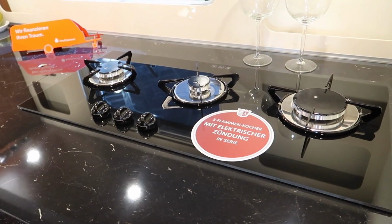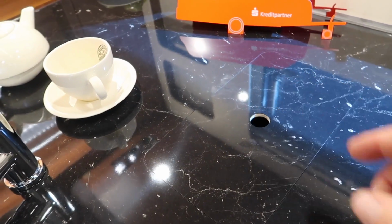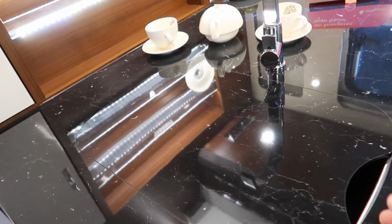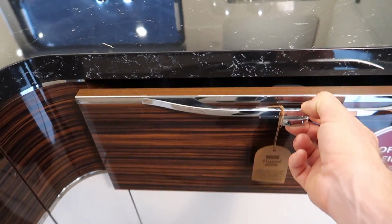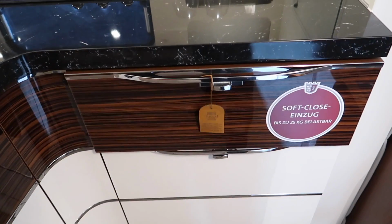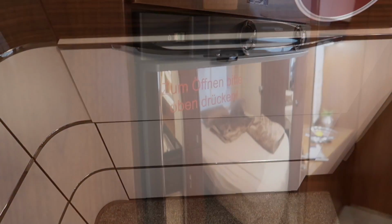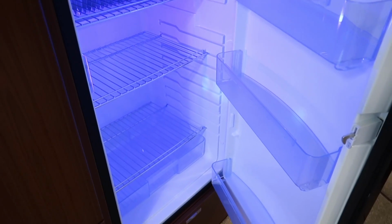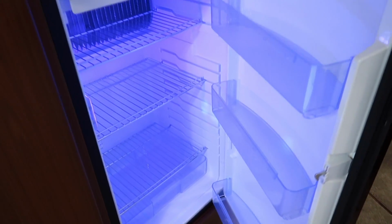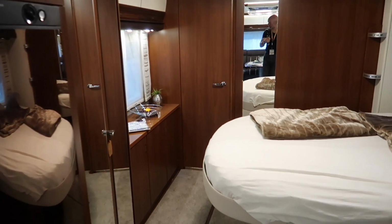Smart hob. That's your bin. So when you're chopping veggies, you just need to put them in the bin there. No surprise there, a double sink. I'm looking for an oven, but I don't see one. Nice big fridge, but I'm going to start getting picky at this price point. I would have wanted a two-piece fridge door at this price. I'd also want an oven to put my pizza in.